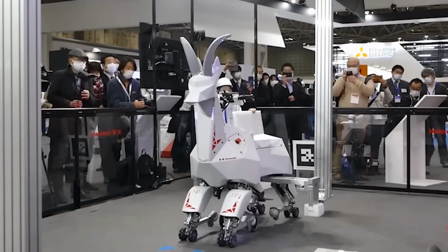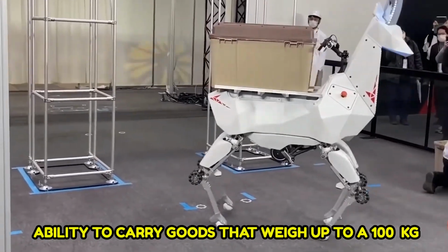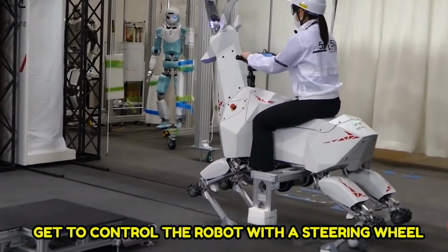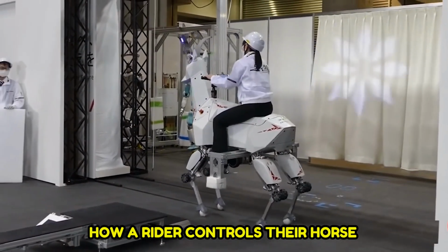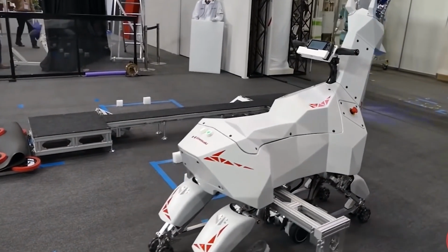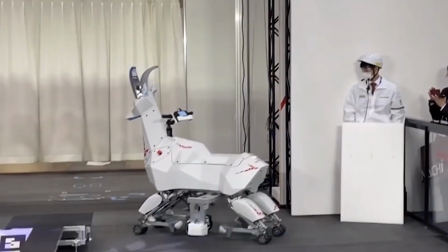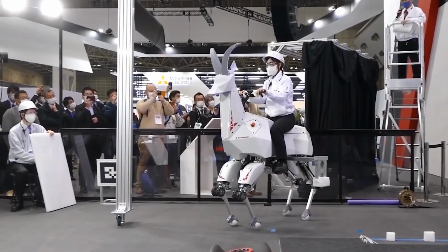motor from its belly. The robot has the ability to carry goods that weigh up to 100 kilograms. It can also carry people. They get to control the robot by a steering wheel, the same way you control a bicycle or how a rider controls their horse. It can also be controlled remotely. The robot developers claim the robots can be used in industrial plants and construction to move goods and carry out inspections. It has cameras in its head that it uses to stream videos.